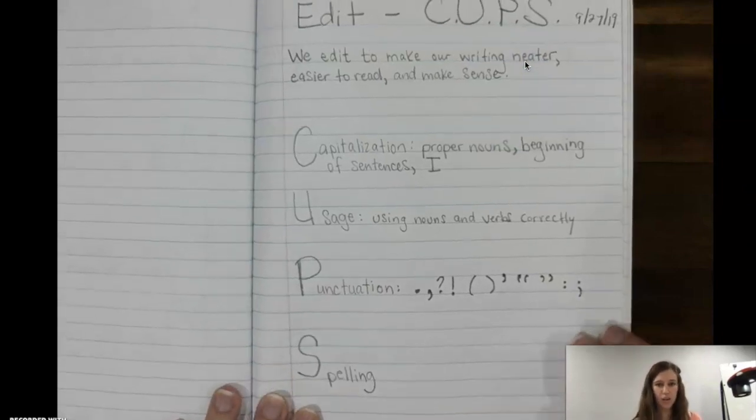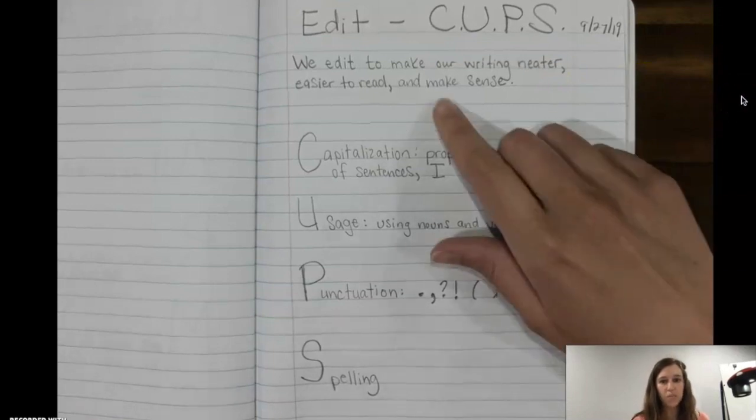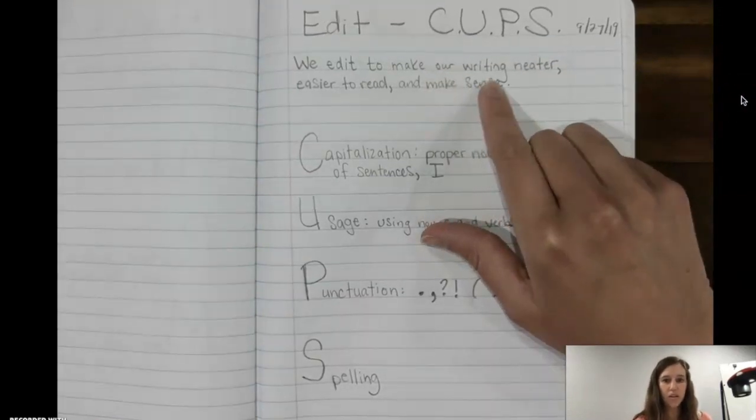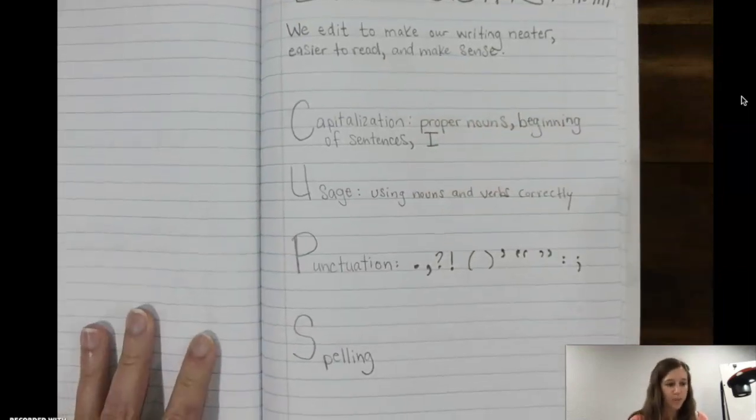So, we use the acronym CUPS to help us edit our writing. And editing means to make our writing neater, easier to read, and make sense. So, we can edit our writing by using the acronym CUPS.